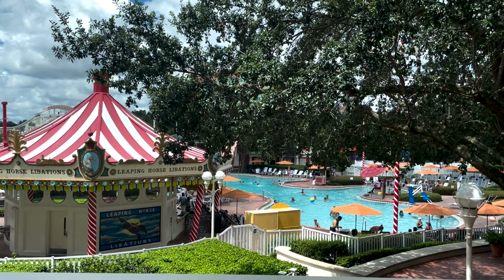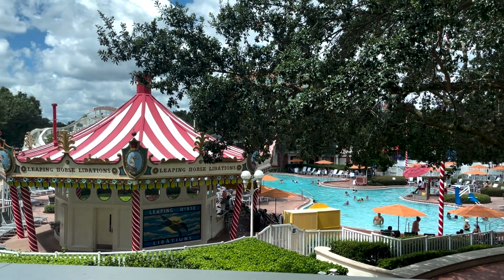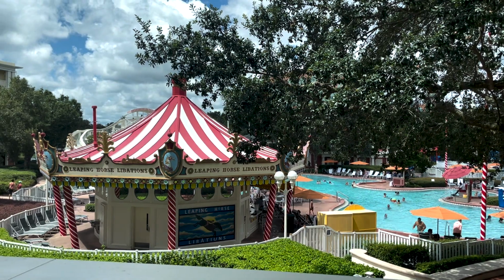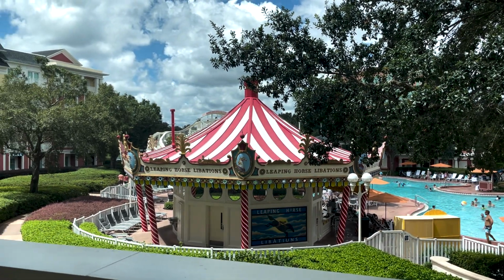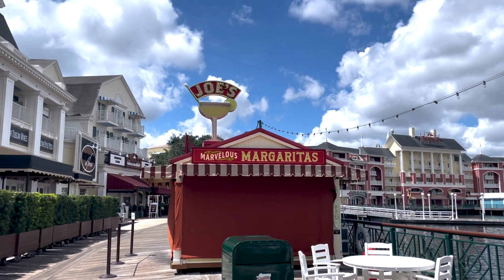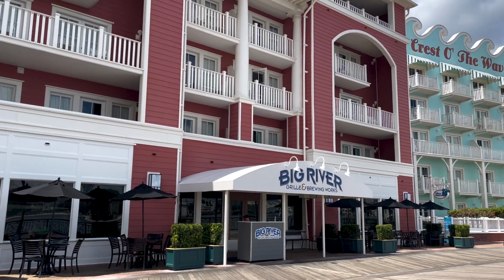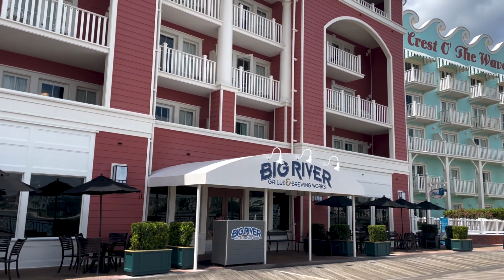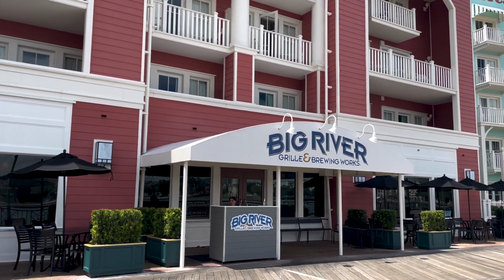Moving the list along, we do have Leaping Horse Libations. Now this is a carousel themed bar by the Luna Park Pool. Same thing, you can grab drinks and really adult beverages here, small bites, all that good stuff. We do also have Boardwalk Joe's Marvelous Margaritas. I don't have to explain what that one is going to be. And then we do have the Big River Grill and Brewing Works. Now this is a family-friendly microbrewery that serves beers, delicious burgers, and brewery favorites.